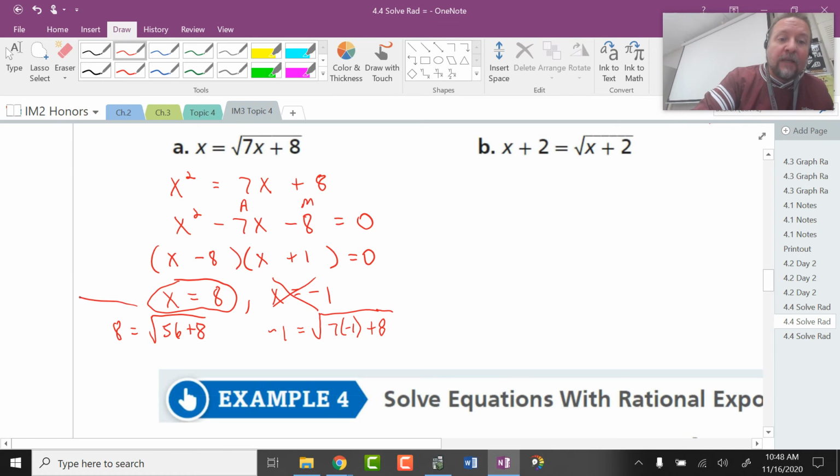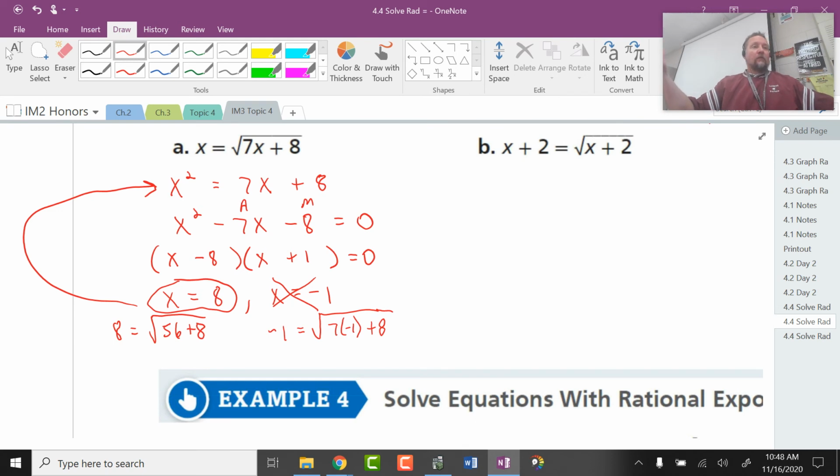You know what these both solve? They both solve this after I squared both sides. Because Ryan, what's negative 1 squared? What? No. What's negative 1 times negative 1?